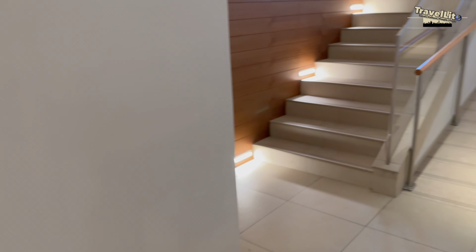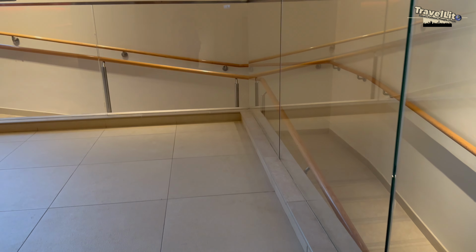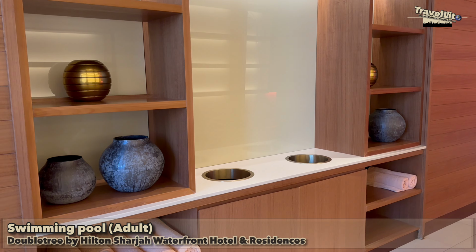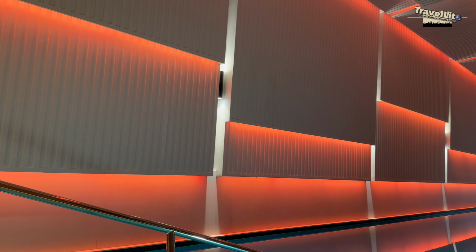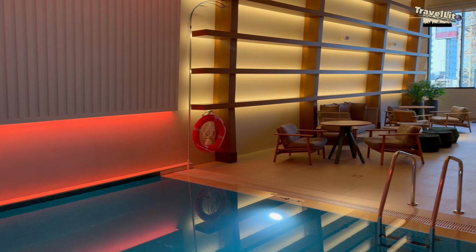And this is their swimming pool, guys. Let's get inside. And look at this, guys. This is their swimming pool, and this is the first ever swimming pool that I've seen which is indoor. Totally indoor. There's no sunlight over here. You can see only lights, and that's the effects that they can have here. And the only light that you can see from outside is from that window.